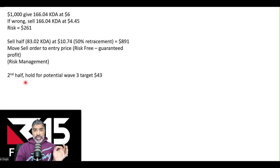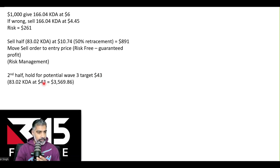Risk management. So what's the plan? The business plan, for the second half, we want to hold for the bigger move. WD Gann said the big money's made in the big moves, and that's the wave 3 target, which is the 1.618 and the 2.618. And that target zone is $43 to $66. Again, we'll jump into that in a second.